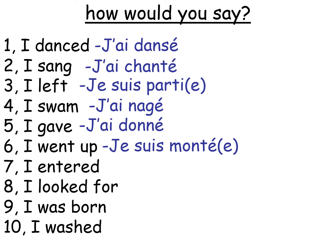And girls need an extra E this time, because we do add an E on to the je suis verbs. Number 7, I entered. Does that involve movement? Well, yes, it involves you being outside and then going inside. Was there anyone entering the Casa diagram? Yes, there was. So this is going to be another je suis verb. Je suis entré. And again, girls need an extra E.